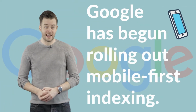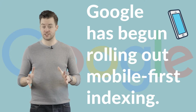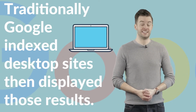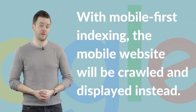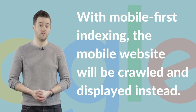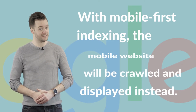Google has recently announced that it has begun rolling out mobile-first indexing to certain websites. Traditionally, Google has always indexed the desktop version of a website and shown this in the search results. However, if Google migrates a website to mobile-first indexing, then the mobile version of the website will be crawled and displayed in the search results instead.